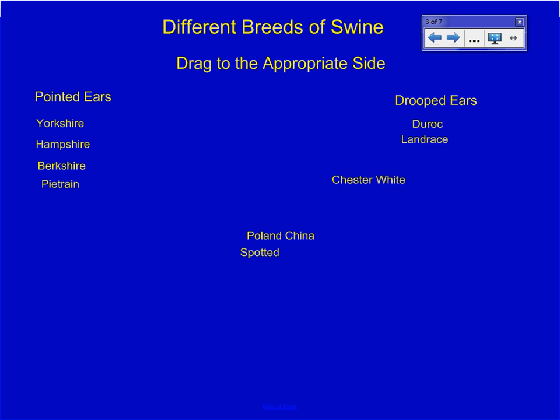Miss Ball is on the ball, Mr. Creel, and as you can tell, all the hogs except the ones that end in "ir" are pointed, and the only exception to this rule is the Poland China hog, and his ears are drooped.